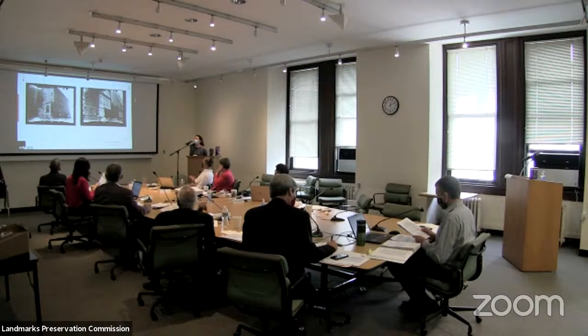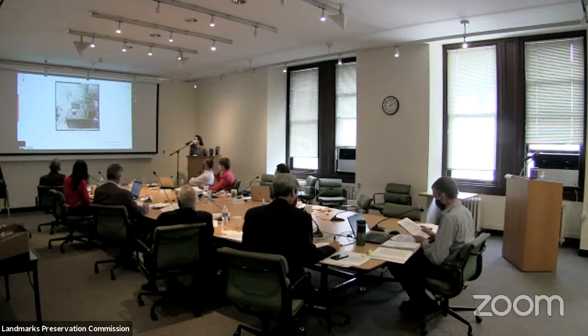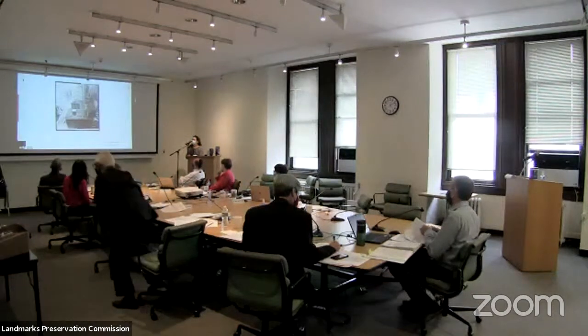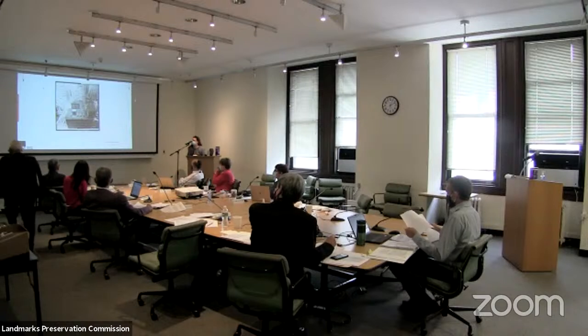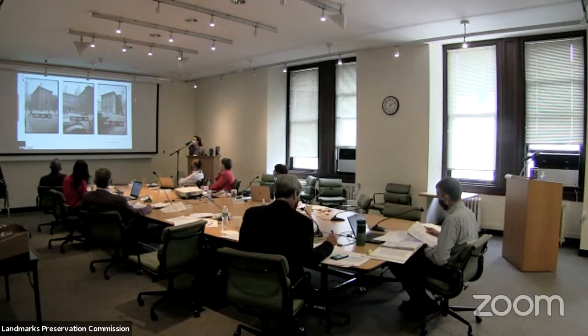This portion of the building on the left side was later demolished, as well as the right side portion on the south side of the building. This is an overview prior to the tower addition, and you can see that the small tower part on the south side was later demolished. We have some 1940s tax photos.